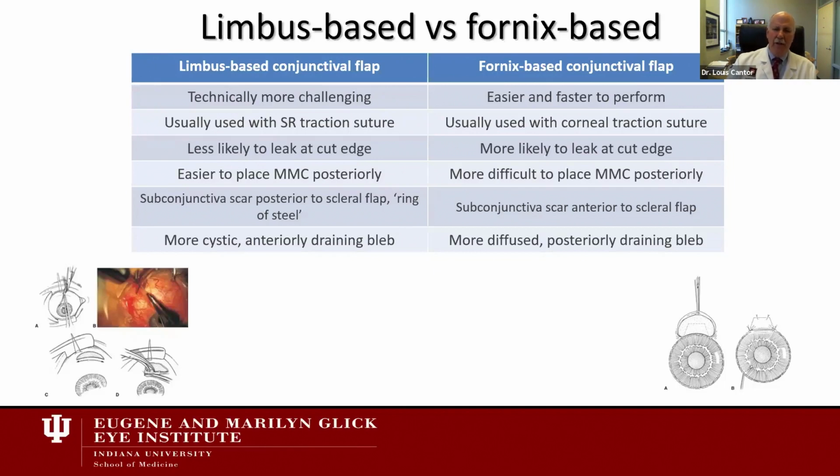There's more leakage likely at the anterior edge of the flap if you're doing a fornix-based flap with a limbal incision. Placing the mitomycin differs a little bit, where the scarring occurs. And the final bleb appearance does vary a little bit depending upon how you make your incision. And so just this very initial part of the procedure, there's a lot of nuances and a lot to consider.